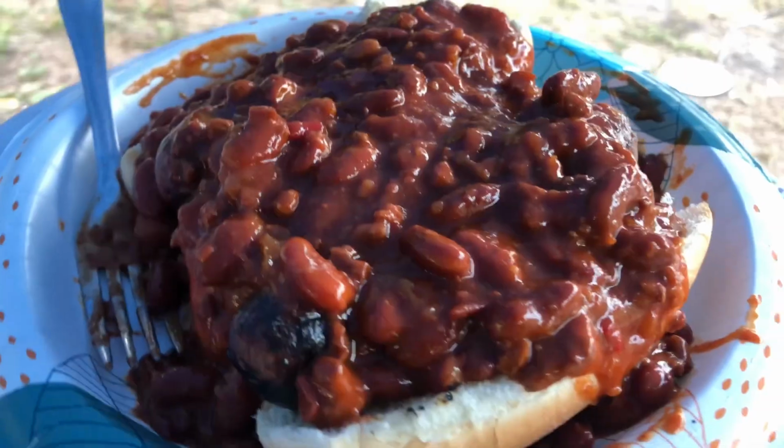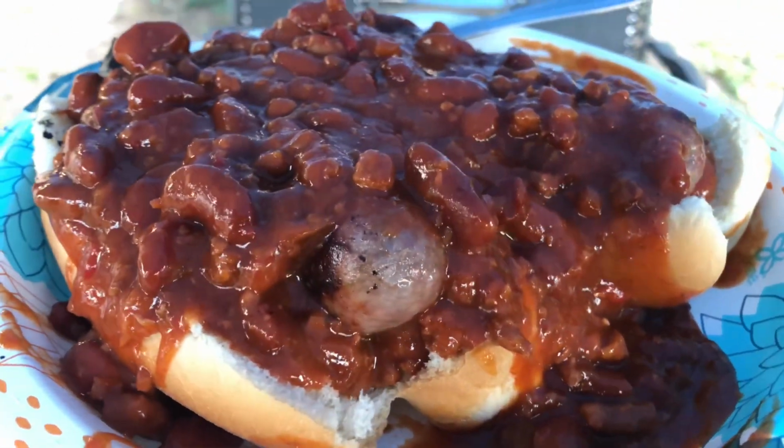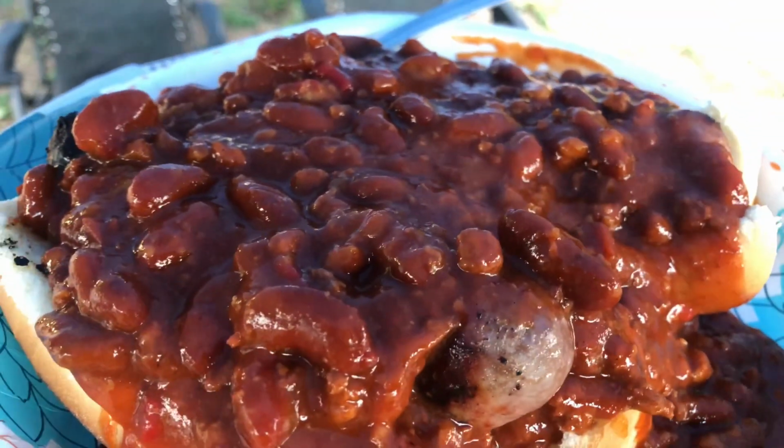Excellent. Today's dinner will be chili dogs, but these are bratwursts with some Campbell's spicy chili on there.